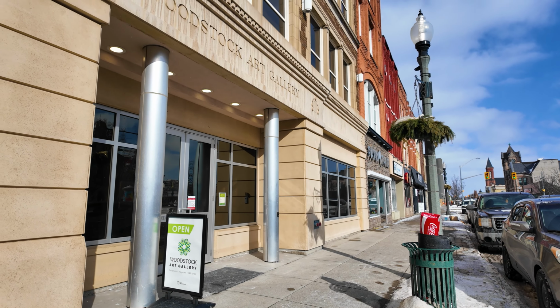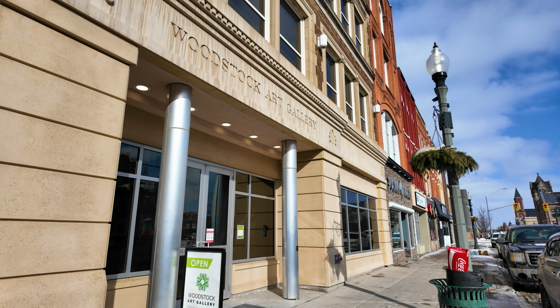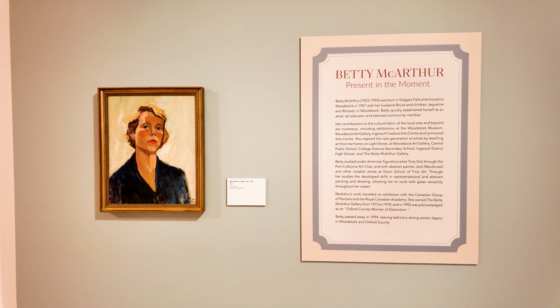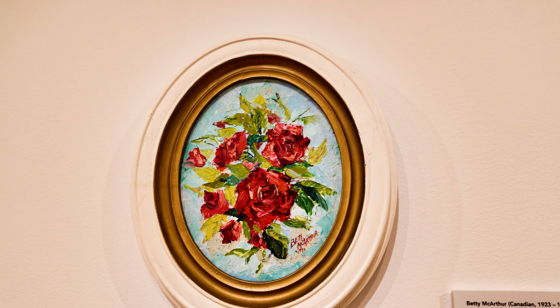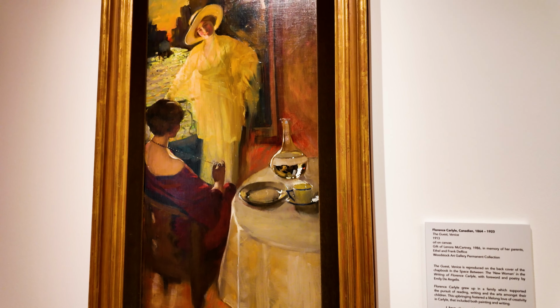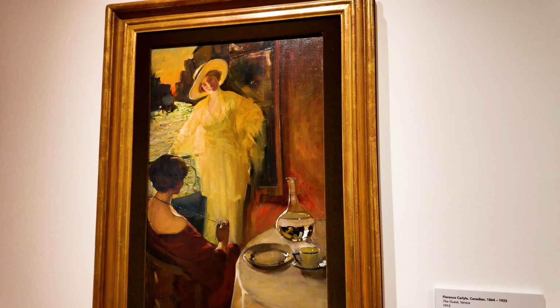Continuing my walk from Light Street through downtown Woodstock, I popped into the Woodstock Art Gallery. This is a great place to support local arts and culture. Founded in 1967, there are always rotating exhibitions featuring the works of local, regional, and national artists from across Canada.